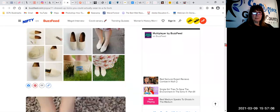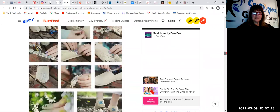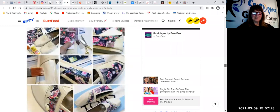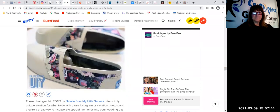This one is just adding those little pearly touches. You can see them right there. There they are. And this one is adding lace. This one is putting photographs. So you're just printing the photographs on paper and then putting them on with like a Mod Podge. Pretty easy. Oh, and that's how that woman put the cloth on hers, with Mod Podge. So there they are, just pieces of paper, and then the Mod Podge will protect them. Of course, they'll wear out eventually, but if you were to step in a puddle, they wouldn't disintegrate.